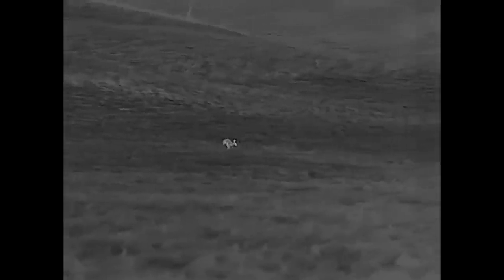I thought that one looked a bit big. That was a hare. You can tell a hare if you're not sure and you just watch it for a minute. When it moves, rather than a rabbit sort of hopping along, these lumber along. So yeah, they're quite distinctive.